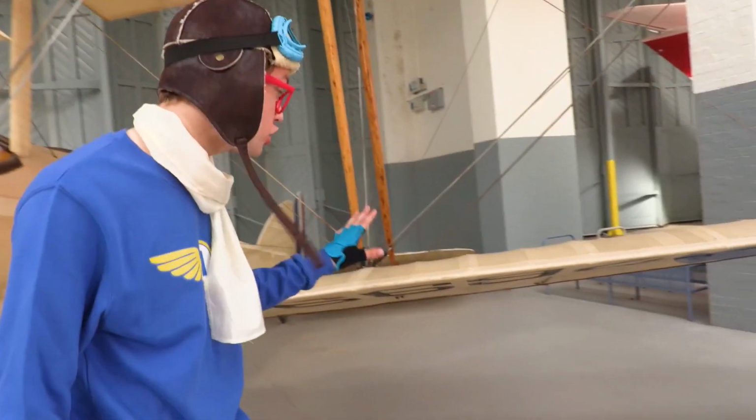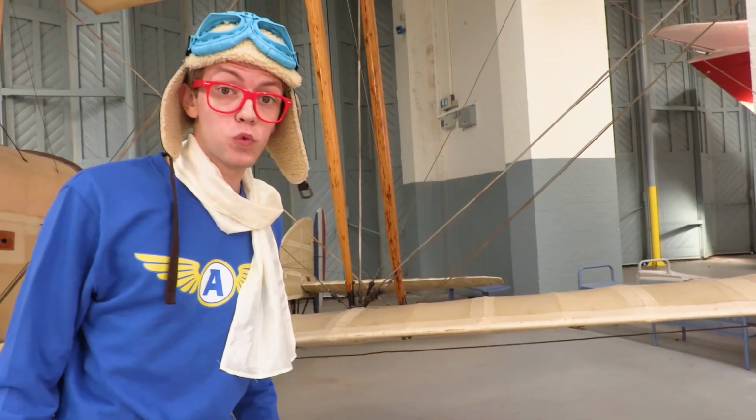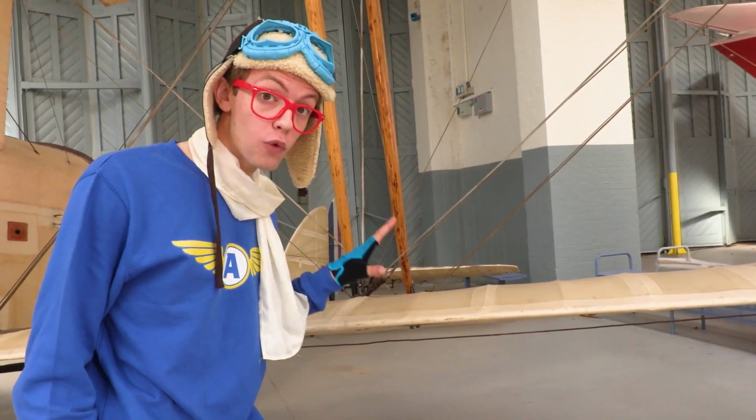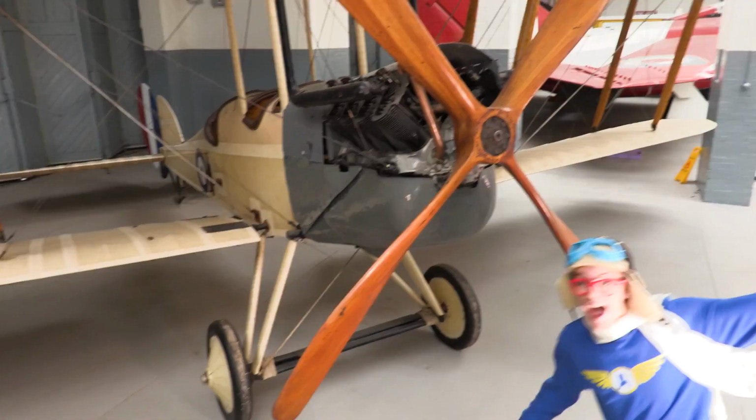Now the wings are made of super thin material. Oi, no touching. Sorry, this plane is really old, 100 years old in fact. So these wings are really delicate and you mustn't touch them. Let's go have a look at the propeller.